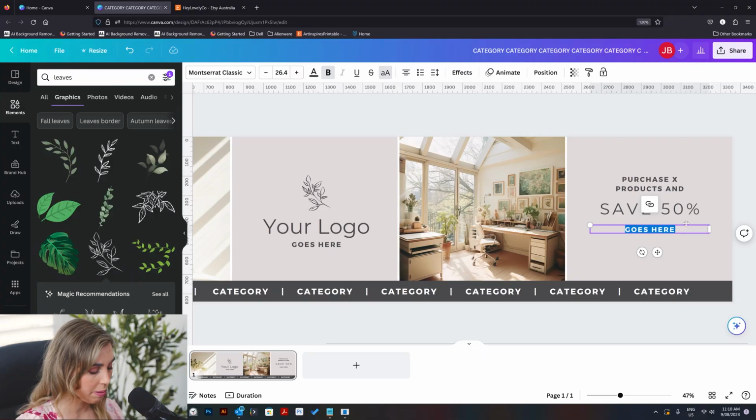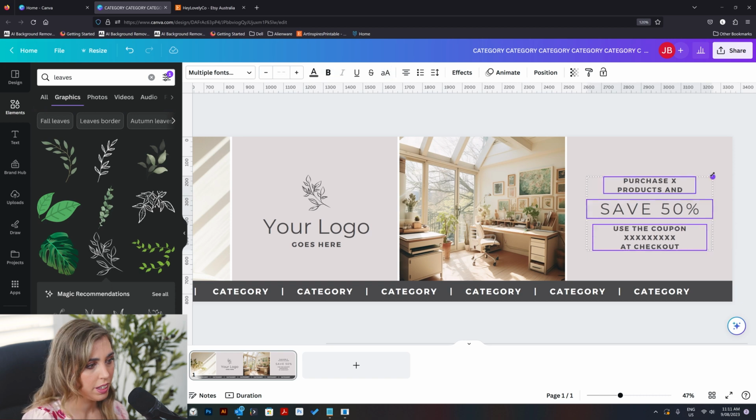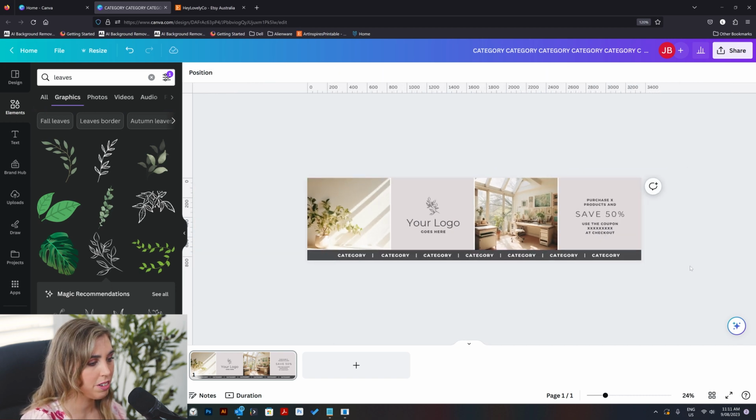Now in terms of the actual sale that you want to set up for this, I recommend doing one which has a coupon, because then it just goes forever. You don't have to set an end date, and that's just really, really practical. So jumping in here, we'll leave a space for a coupon. So use the coupon at checkout.